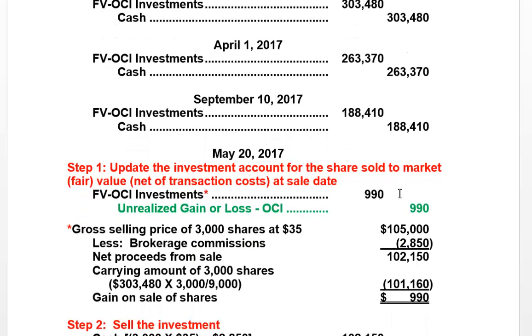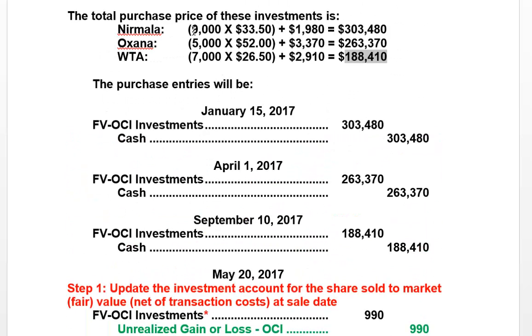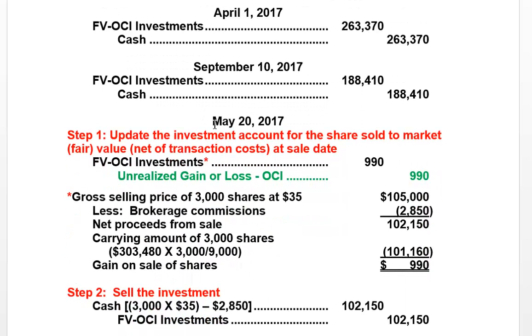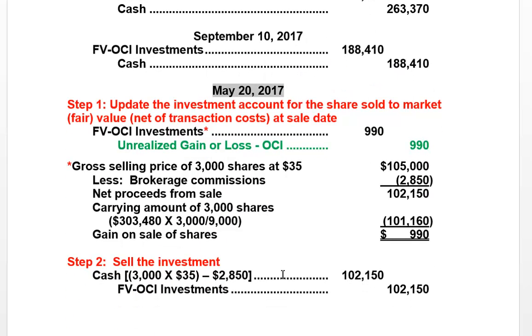During the year, of those 9,000 Nirmala shares, we sold 3,000 shares. That happened on May the 20th, 2017. Because of that, there's a specific way we have to treat the sale of any fair value through OCI investment shares. There are three steps we have to follow.